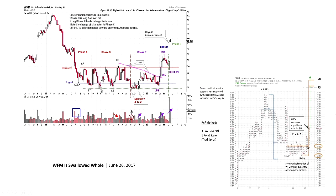So that shows that there's still plenty of supply that needs to be vacuumed up. And it's still very early. We as Wyckoffians don't want to participate over here. We study this. It's over here where we get real interested in becoming active.